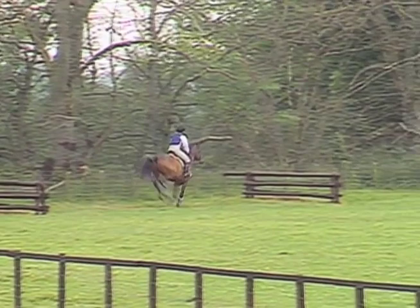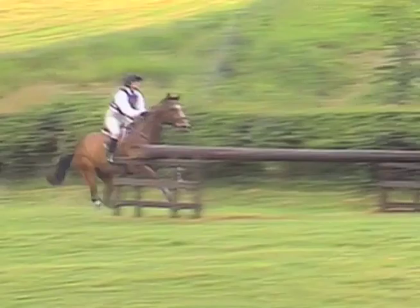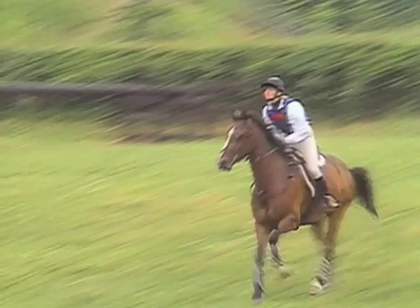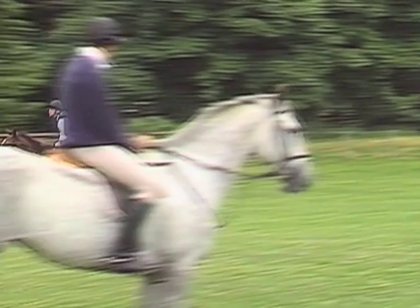And we could see going into the coffin there, when he was on a slightly close stride to the fence, he had been taught through his training that he could snap up and get out of the difficulty. Lovely over the trochaner. Okay, good. Steady. Okay. That was very nice.